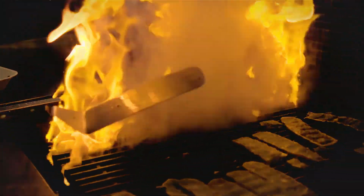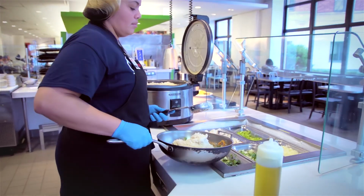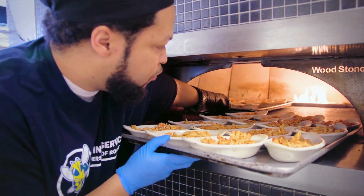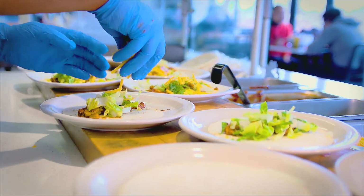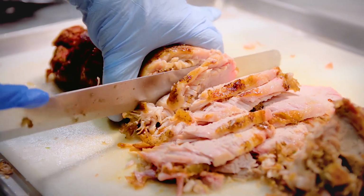They do have good varieties here. There's almost always some sort of like noodle dish. There's usually something with an Asian flair, usually Indian food. It cycles a little bit. So I've kind of gotten to try like new cool combinations of things. And then you also have traditional home cooked meals.